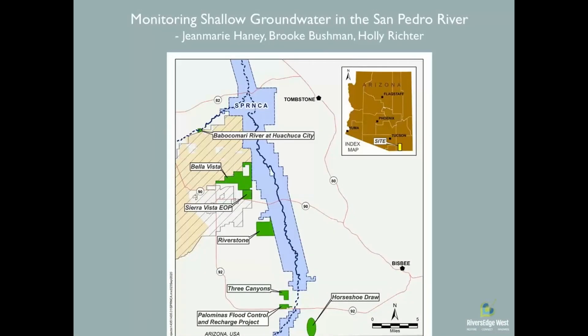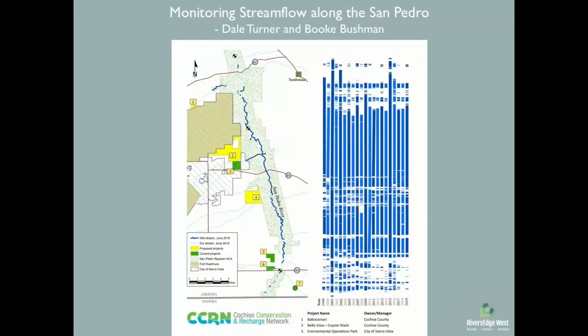There are some case studies on monitoring shallow groundwater, how to pick wells, how to install piezometers, what makes most sense, how to do it cheaply. These are examples from the San Pedro River in southeastern Arizona. And from the same river system, PNC has implemented a great wet-dry mapping protocol, which we highlight as part of understanding the impacts of their work on stream flow availability and how that has changed through the years. And then combining that with the shallow groundwater monitoring gives them a really excellent, sound picture of how well their restoration efforts are being achieved along that river system.